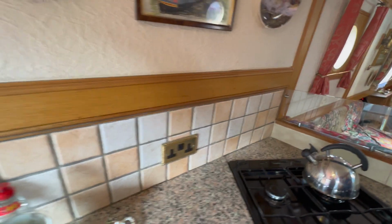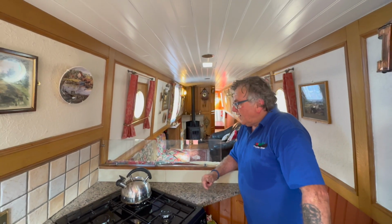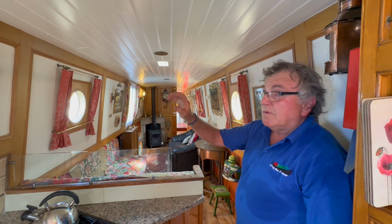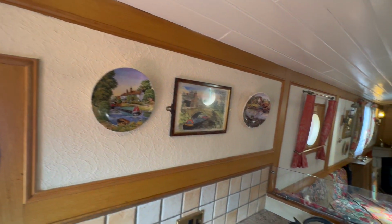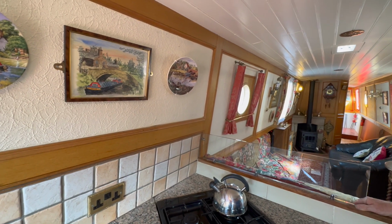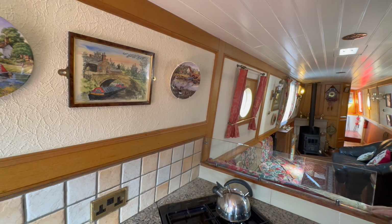Tell me a little bit about your decision to go with the panelling and the oak. Well, we toyed with the idea of doing the whole boat in oak panelling with oak faced ply, but I go on lots of boats as a boat safety examiner, and I like to see things broken up a bit like this. That's why we went with this.